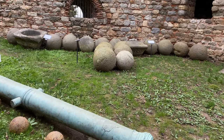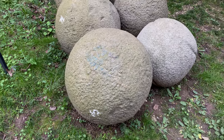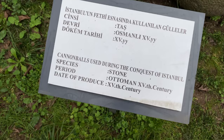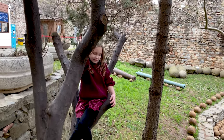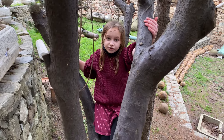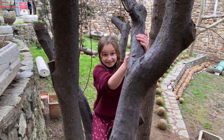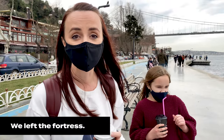These may be more of what I was looking for. These cannonballs. Those are ridiculous. If you're trying to bust through the walls of Constantinople, that's one way to do it. We just learned the other day that the cannon that Mehmed used in the siege to conquer Constantinople needed 100 oxen to pull it, which is big. Big cannon.